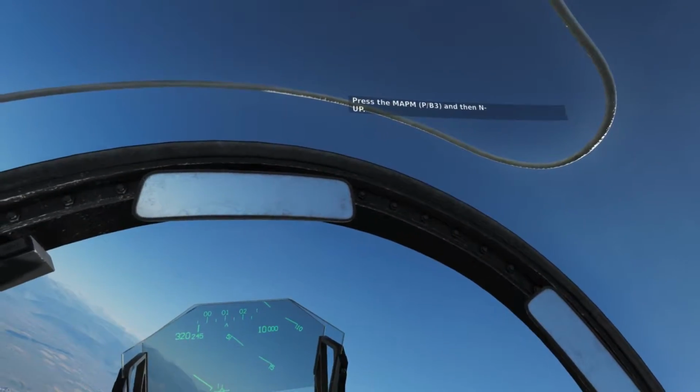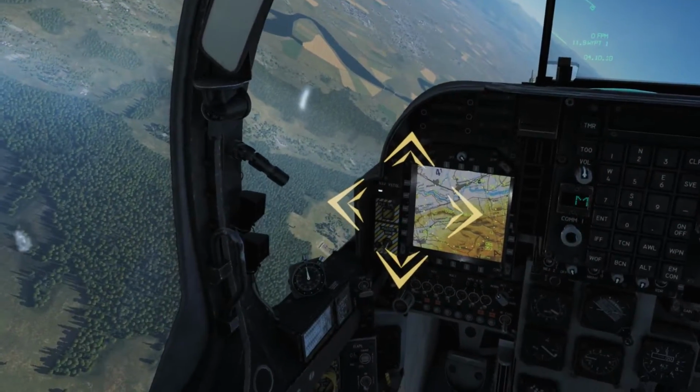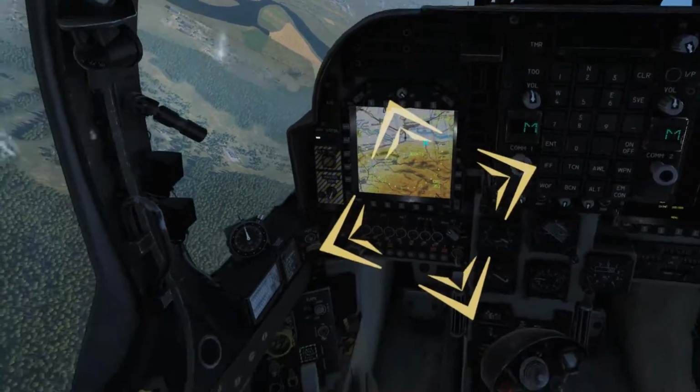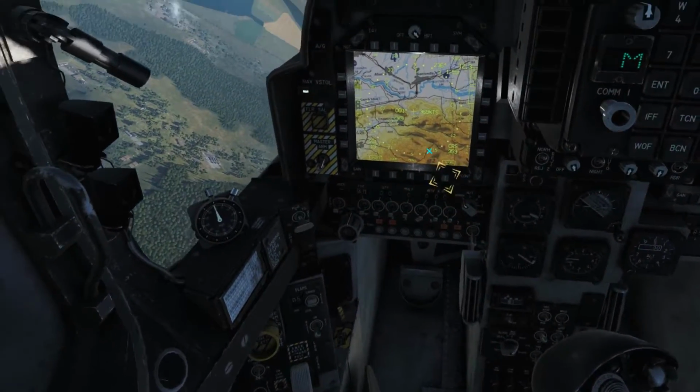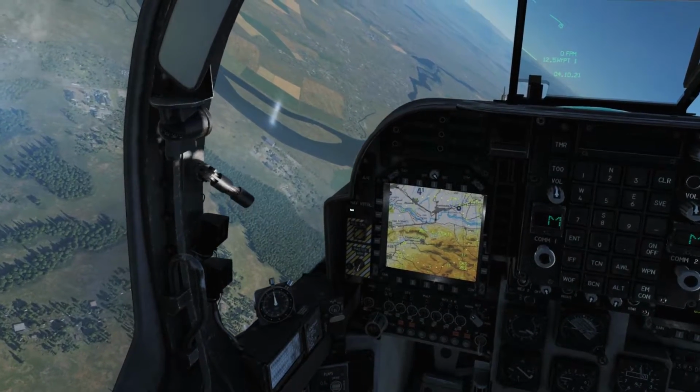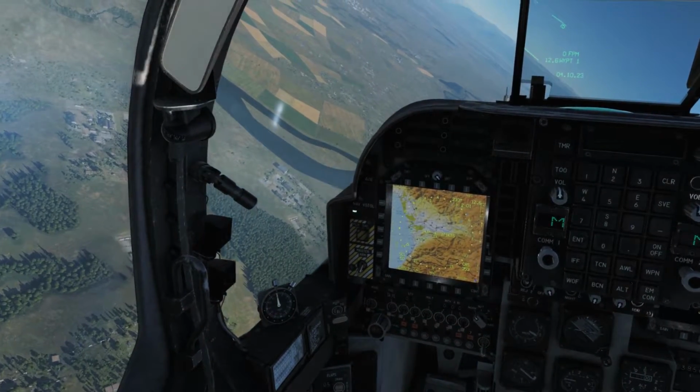Press the MAPM on push button 3 and then N up. This switches map view between the north up or track up modes. When ready, unbox the N up and let me know when you are ready to continue.